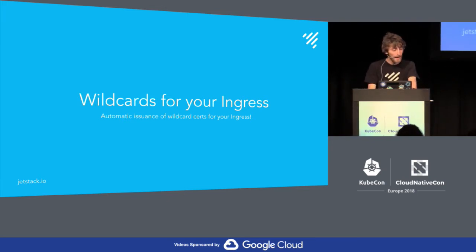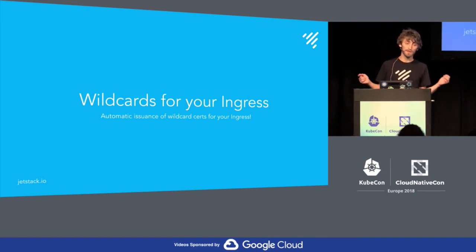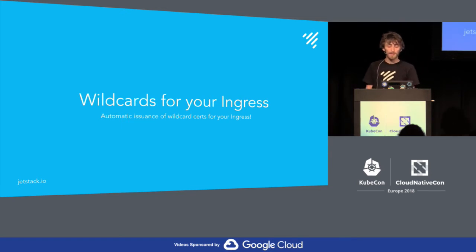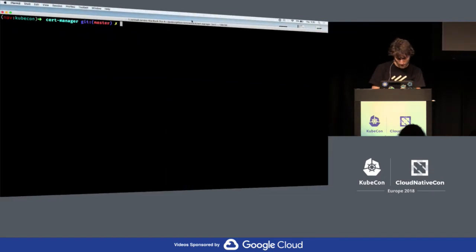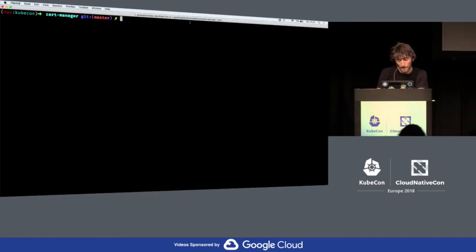So I'm going to demonstrate how you can actually use all of this to get wildcard certificates, which is a new feature in Let's Encrypt. You can get wildcard certificates for your ingress resources without any extra configuration. It's just the same as you did with kube-lego. So this is demo gods, because I'm doing this live on conference Wi-Fi.